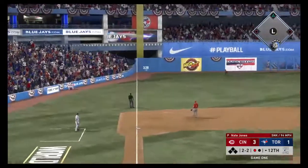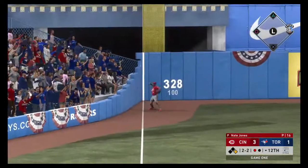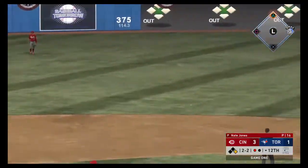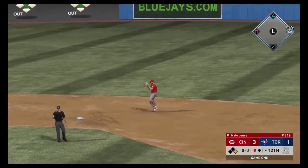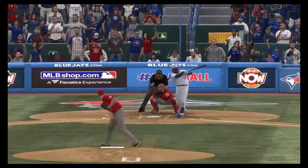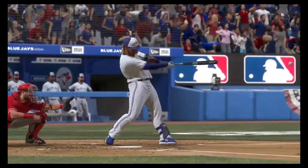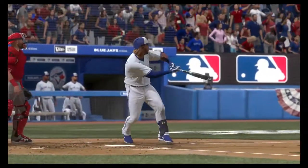Swing and a line drive, and that's into the outfield for a 1-out base hit. Boy, that's not a bad pitch right there. That's a pretty good sinker. He just happens to hook that one right into left field for a base hit. Yeah, he got the bat head out right there, Dan, and was able to get that one to left field.